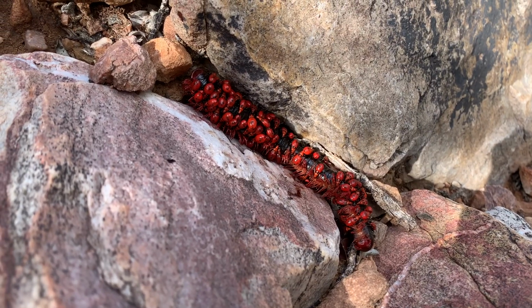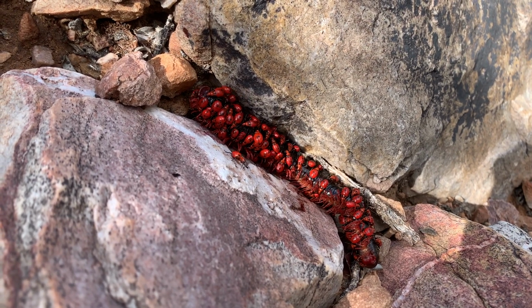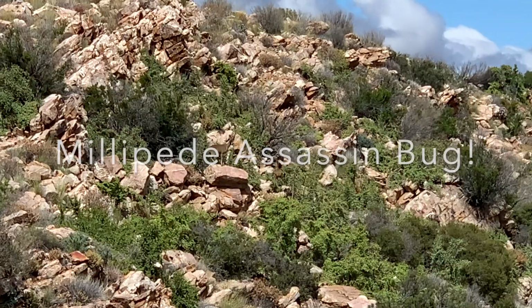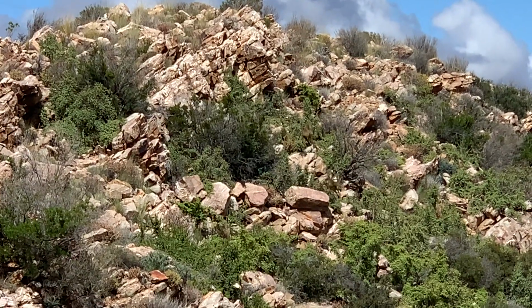Just come across this millipede that obviously is dead and been eaten by these strange red bugs. Not sure what they are, but that's just nature. So that's the klipspringers right there.